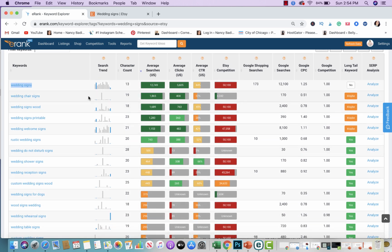Now, you've got to keep going through this list and say, okay, which one of these go with what I actually sell? If your sign is not a wedding chair sign, don't use this keyword. Because even if people find the listing, because it's not used for a wedding, for an actual chair, people are not going to buy. And the downside of using keywords that don't describe what you sell is that you'll get low conversions from Etsy.